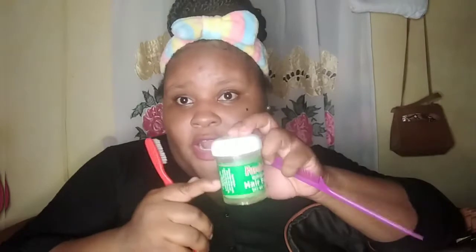Where's my gel? Oh, yeah. Your girl is a hot girl, period. I always have my Eco Styler gel. It's not in an Eco Styler gel bottle, but I reuse the Pearlene Hair Growth Oil bottle and put my gel in there. This is a combo, guys. Girls, I don't want to leave without a comb, especially a little brush for the edges. I don't want to leave that, period. So yeah, I have my gel, my comb and my baby hair brush.